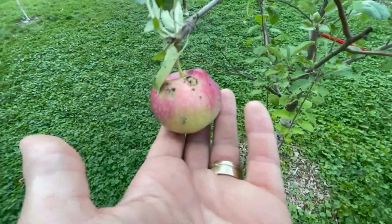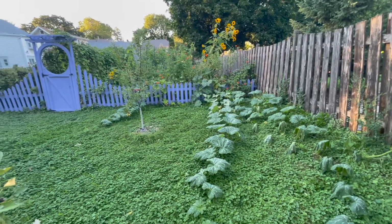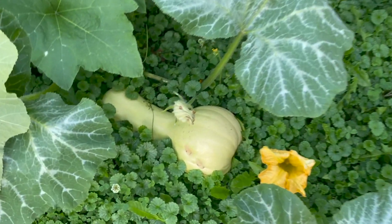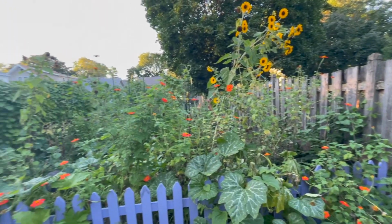Well, let's take a look at the garden. It's been a while, hasn't it? Here's the last piece of fruit on my tree. Look at how far out this is. This is like a 20-foot extension of the squash. And they're producing way better outside than they are inside for some reason. In the front it looks nice.